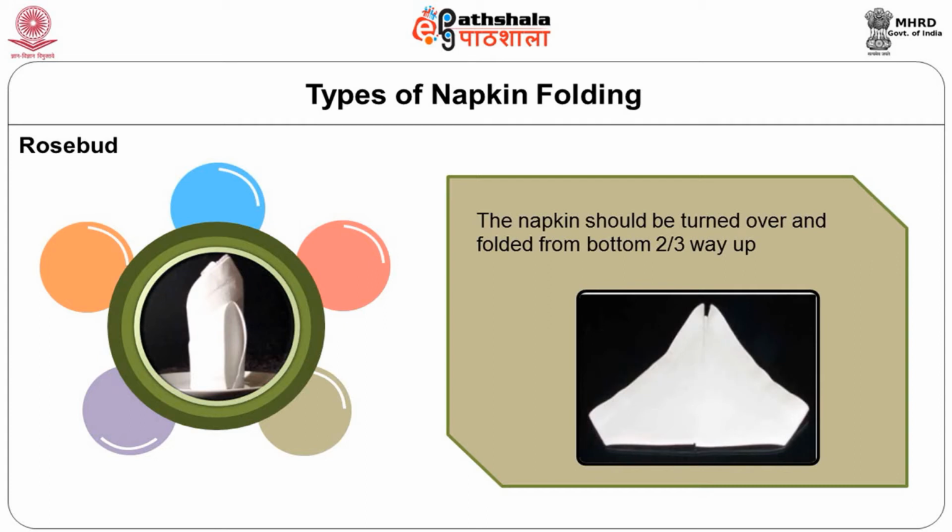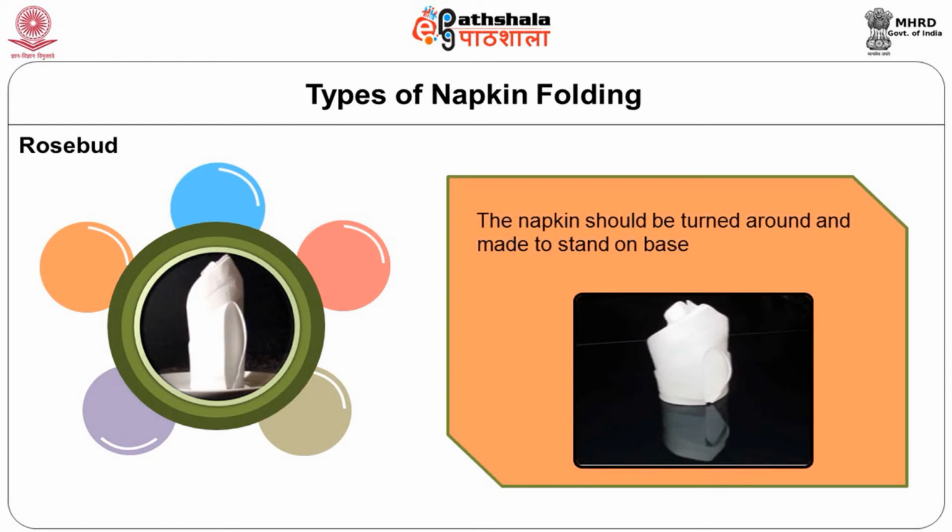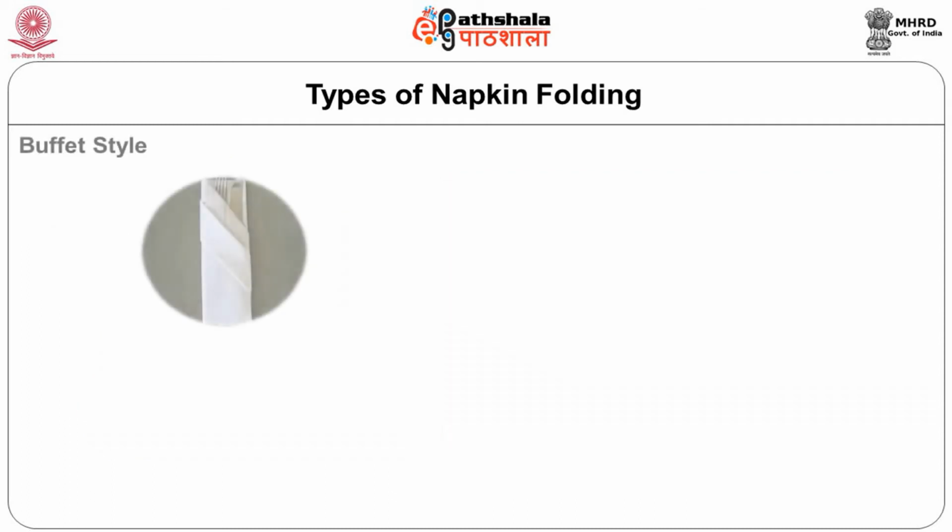The fourth step will be it should be turned around and corners brought together, tucking one into the other. The last step will be the napkin should be turned around and made to stand on base. Now let us see how to prepare a buffet style of napkin folding.